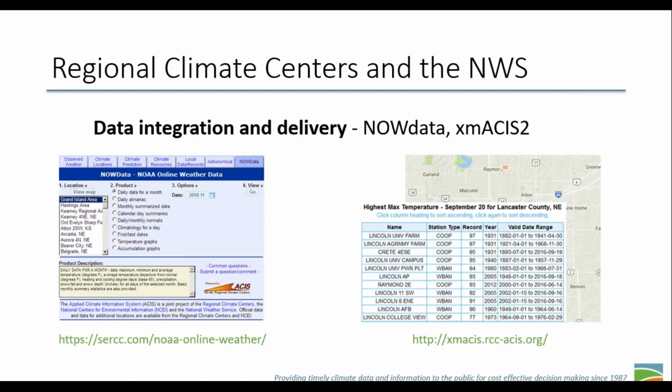The two you might be most familiar with are NOW data, here on the left, and then of course XMACIS with some sample data here on the right. So NOW data, I'm sure you're all familiar with. This is all available on each of your web pages at the National Weather Service. But if you're looking for a listing of all of those pages, there is a link right here from the Southeast Regional Climate Center, and that takes you to a really nice page.